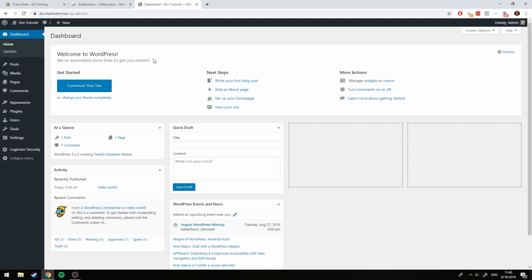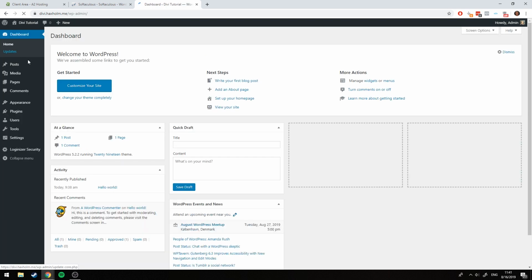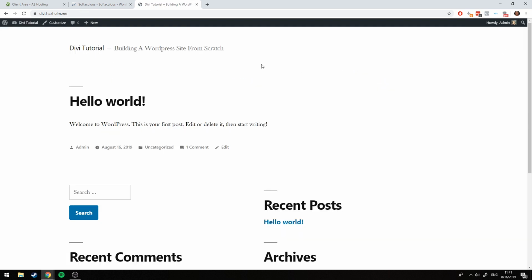Yeah, so we can always go up here and click visit site. This will bring us to the front page of the website, and you will see now we have this, which is basically the administration bar. Once you're logged in, you will have this bar up here, and this will allow you to jump between the dashboard and the front page here. It's kind of nice to have.